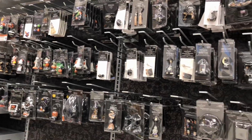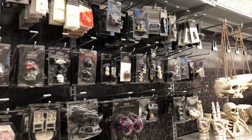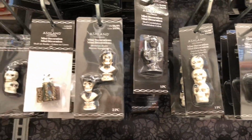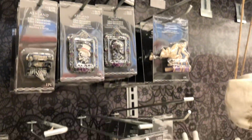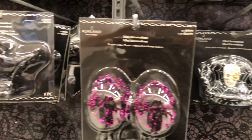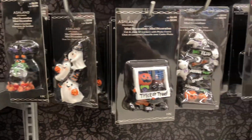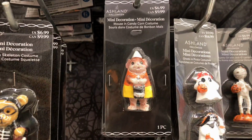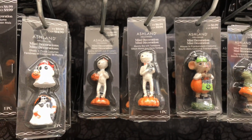Here we have some mini Halloween accessories for like tabletop decorations, I guess. They're honestly kind of sized to Lemax type stuff. It's almost like a Lemax knockoff brand. I'm not even sure why Michaels has these, considering they have the real Lemax in their stores. But I guess this is their own weird little Halloween tabletop figurine items. I mean, they're fine for what they are. I'm not trying to hate on them or anything. I especially like these cuter looking ones here. That little mouse in the costume is pretty cool. But yeah, I'm not sure why they do these. Once again, they have the real Lemax.